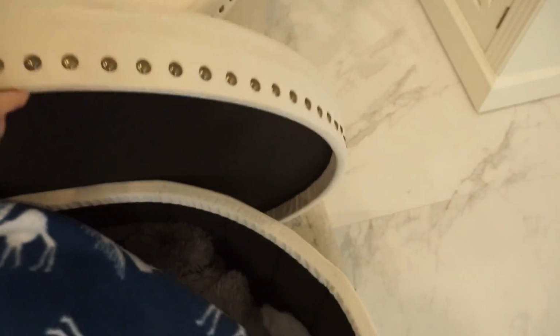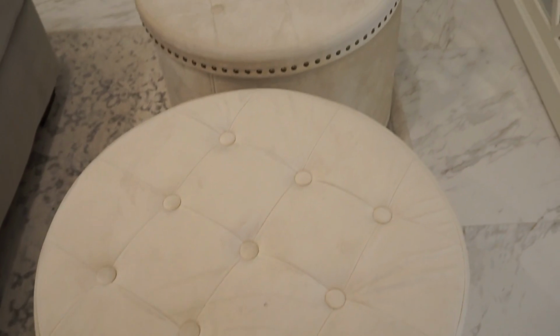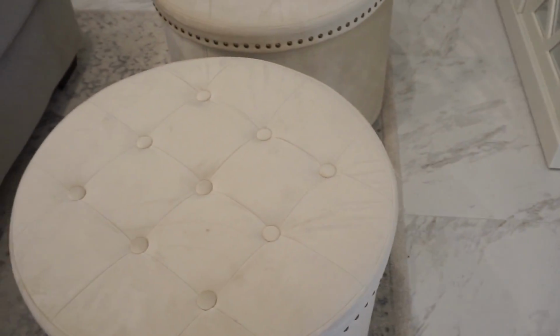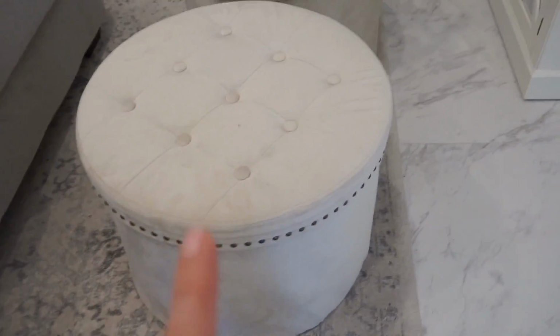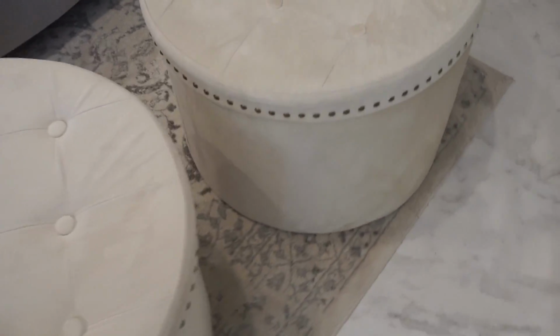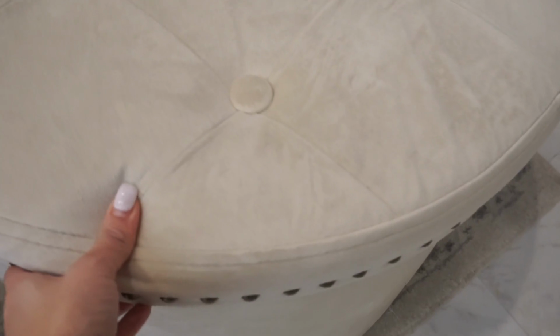I wanted to share with you guys these awesome ottomans. They are from the Inspire Me Home Decor by Farah. I got these off of QVC, and Farah actually has this line on QVC. I believe they are just now in HomeGoods and also Wayfair. But these ottomans are so amazing because you can just store things in them. I currently have different pillows as well as throws.